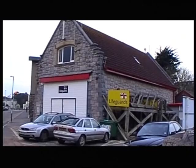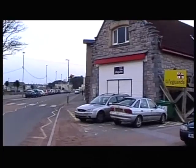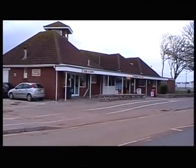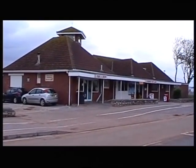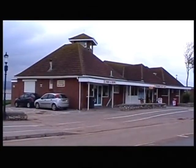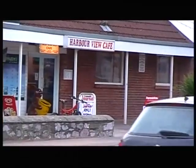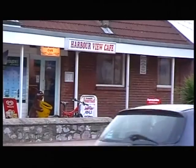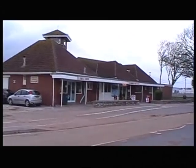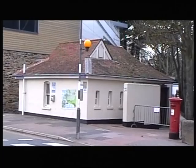The old lifeboat station, constructed in 1803, is now the lifeguard station and main headquarters. Exmouth boasts many public toilets.